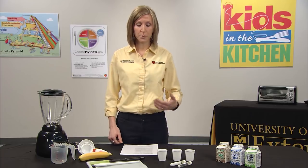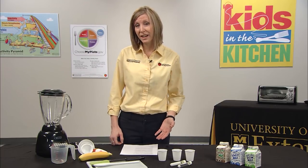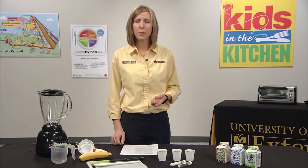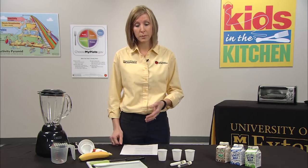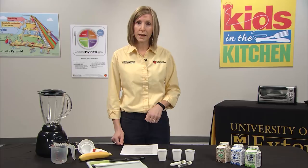This activity is called tasting milk. And so what we're going to do is pour different kinds of milk into 3 different cups. By different kinds, I'm not suggesting the cartons that I brought, but we're talking about the fat content of milk. So you want to choose no-fat milk, maybe a 1 or 2%, and then a whole milk, because you really want to give them a difference in how those milks taste.